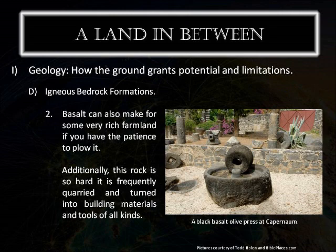Additionally, basalt can make for some very, very rich farmland, but you have to have the patience to plow it. It's even harder to plow than Cenomanian Limestone. And furthermore, the rock is so hard that it's frequently quarried and turned into building materials and tools of all kinds, like this basalt olive press that I have pictured here to the right.